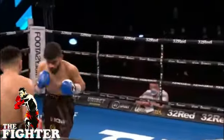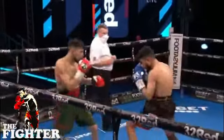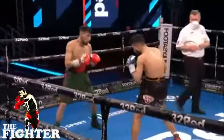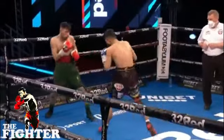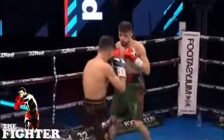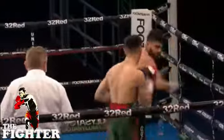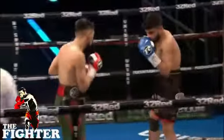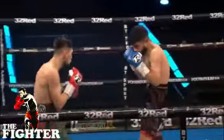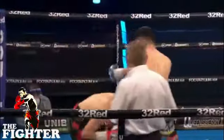Looking to establish that long left-hand lead. You can see Khademi just prefers a slightly slower pace, and that's why Ahmed on that front foot is giving him all sorts of problems. But when he has the time and space, Khademi lands some good shots. He's got a bit of talent, this lad.